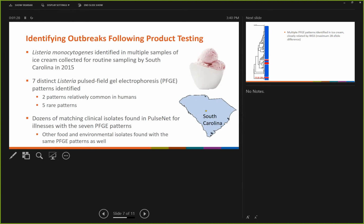And so this one was really kicked off on the basis of some routine product sampling that was conducted by South Carolina in 2015, and they identified 7 different PFGE patterns of listeria from the ice cream that they tested. Some of them were pretty rare, but several of them were actually quite common PFGE patterns. And so when we looked in PulseNet, we found that there were a ton of clinical isolates that matched these patterns from ice cream, and there were also other foods and environmental isolates that also matched those patterns. And so it was a little bit unclear whether the listeria in this ice cream really was linked to any human illness at all.